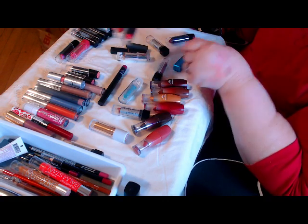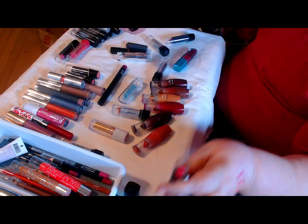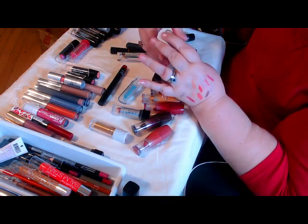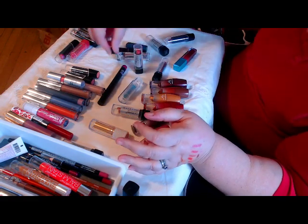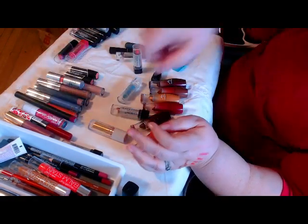Those don't look to be the same color to me. Yeah, but they're awfully similar. Yeah. So the one in the silver tube is darker. Okay. That's staying over there.